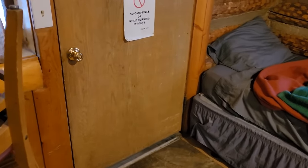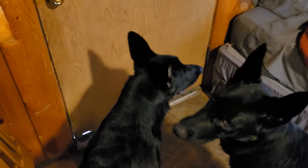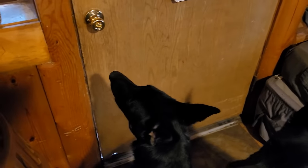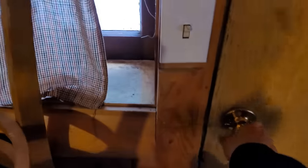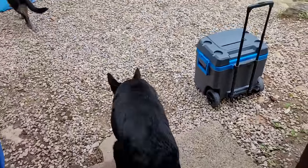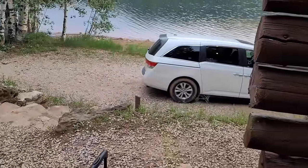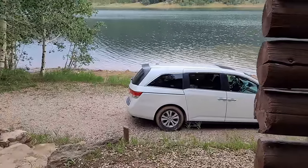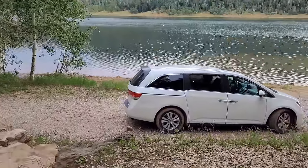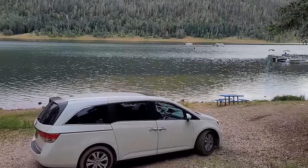It's about 6 o'clock in the morning, Vegas time, and the kids are still asleep here. I'm gonna take the dogs out. Here's the lake. Oh, it's perfect for fishing. You can see fish jumping all over.